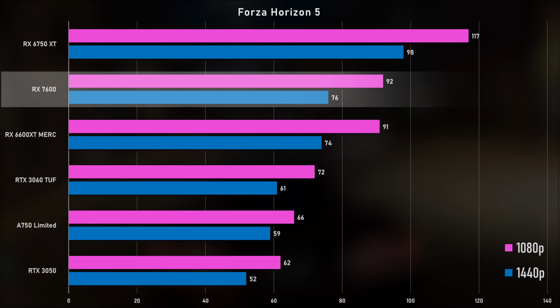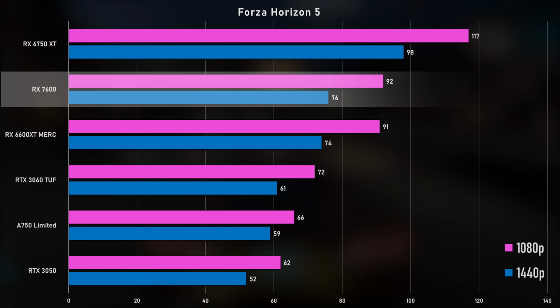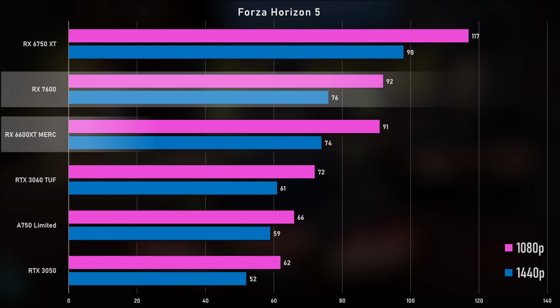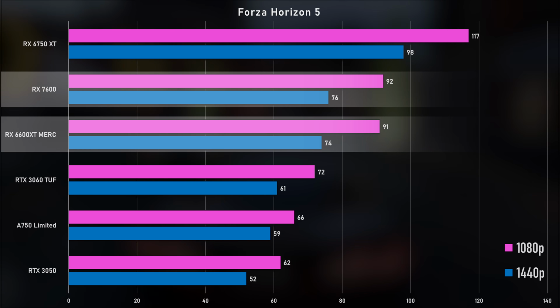Next up is Forza Horizon 5, which is another slightly AMD favoring title. The 7600 pulls 92 FPS in 1080p, just 1 FPS above the 6600 XT. So we didn't really see that much of a generational improvement in this title.